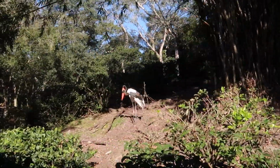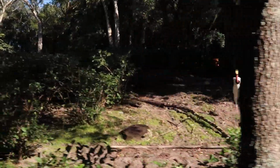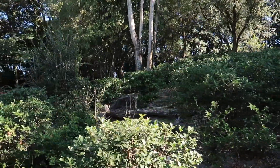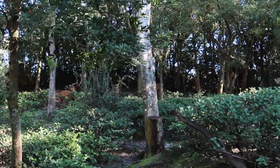And here you can see this lovely black and white bird with the brightly colored bill that is known as a saddle-billed stork. And you will often find the saddle-billed storks around bodies of water as their long legs allow them to wade in, and they can use their large bills to spear fish. A couple more bongos here to the right.